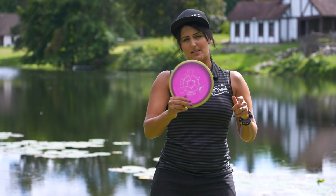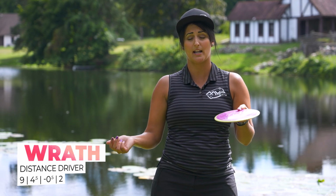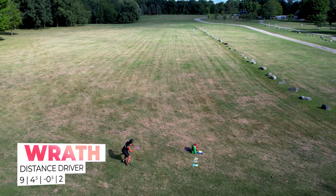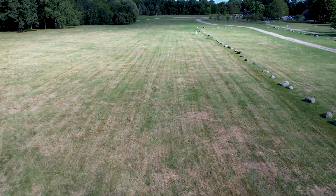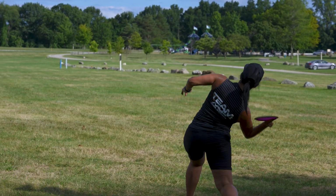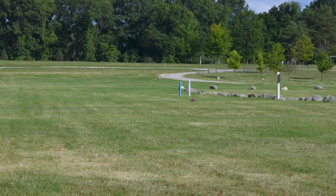My most stable distance driver in my bag is the Wrath. This is a go-to for me for anything that I need skip shots for, backhand or forehand, or anything for approaches where I need that stability for a forehand, especially in the wind. It's super consistent. Again, in the Neutron, you can see that the Neutron and the Fission plastics are kind of my go-tos. For my Wrath though, I actually use a 157. What I really like with MVP is that for the stable molds, a lower weight doesn't affect the flight of the disc, but it does get it up to speed faster. So I don't have to hurt my body enough to get that full flight of this disc.